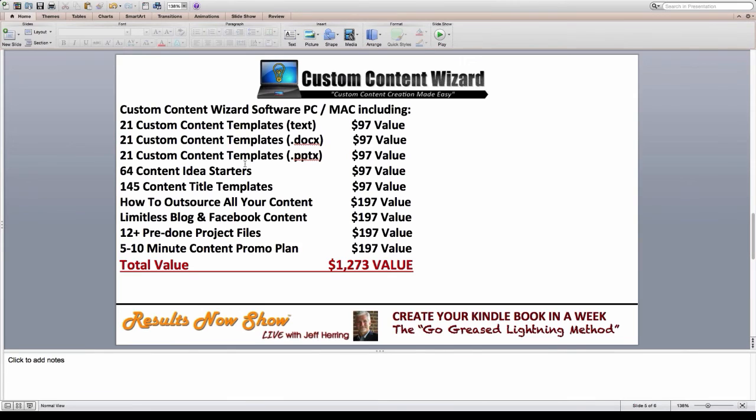So, here's everything you're going to get with the wizard. This works in PC or Mac. You get 21 custom content templates. You can put them out in text. You can create them in a Word doc. Remember, PC and Mac. And also, you can create 21 different PowerPoints with these in PC and Mac. So you can create videos with this.